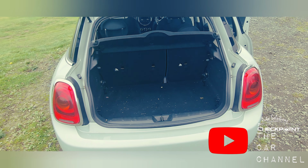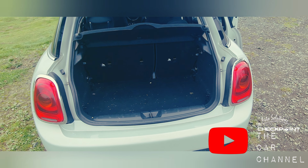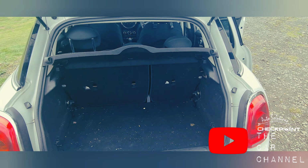Just make sure you've got good cover, RAC or AA, that'll come out and they'll help you with your puncture and get you on your way. Just make sure it's full cover that covers you for recovery as well.